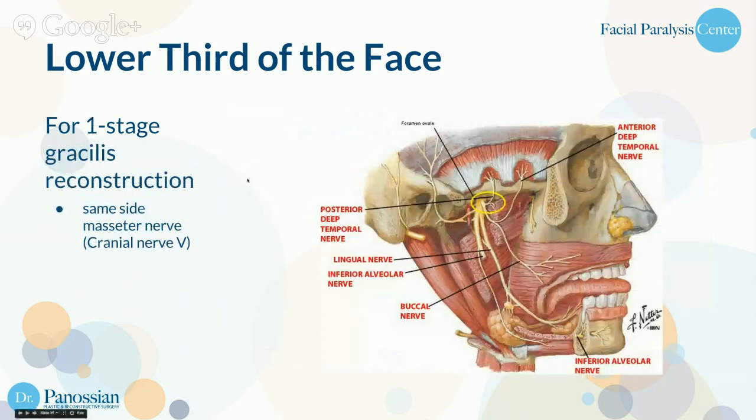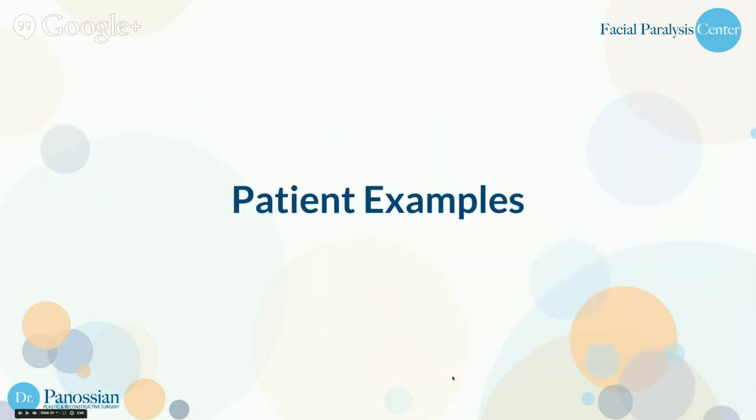So what is the one-stage option for gracilis reconstruction? Well, we need to find the masseter nerve. It's a very tiny nerve, and again, there are two branches of this nerve that exist from the base of the skull and deep in the face, right behind the masseter muscle itself. So the nerve then sprouts into the backside of the muscle and gives it a large amount of power to clench down tightly with jaw closure. Well, because of its dual innervation, we can borrow one of those nerves and plug it directly into our gracilis muscle in order to get that muscle functioning.